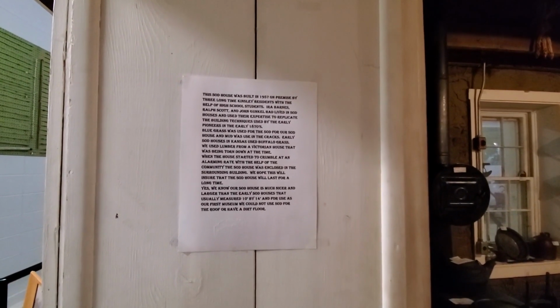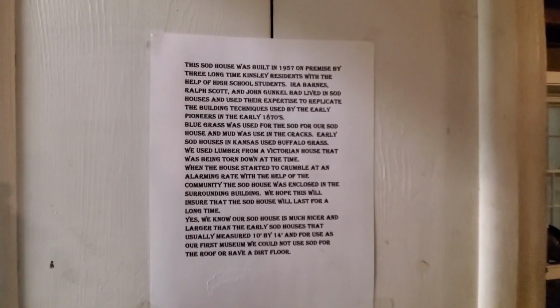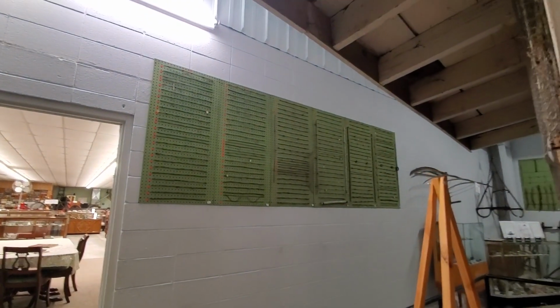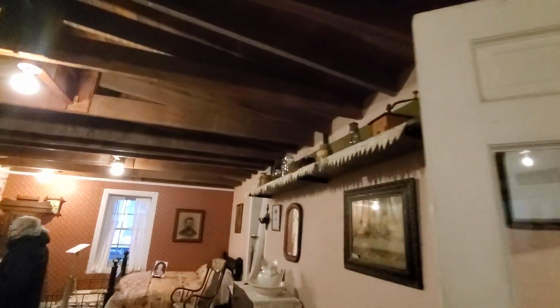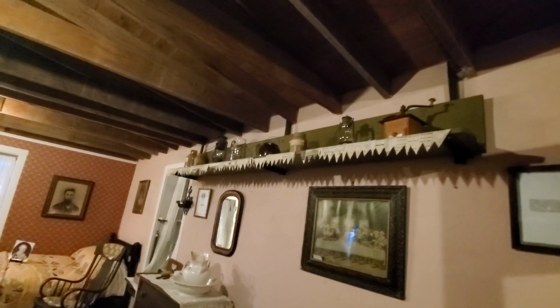1957, the high school students helped build this as their first museum. Oh, look at that over there, barbed wire collection. Oh, look, this was fancy here. They had boards for a ceiling. The early Soddies didn't have the luxury. They might have rafters from the local trees, or because the milled wood would have been very expensive to import.